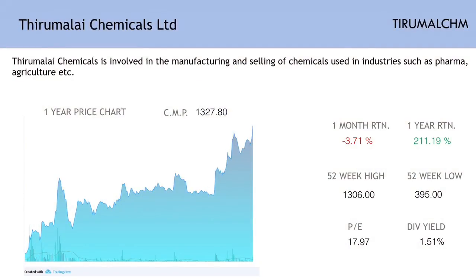Thirumalai Chemicals is involved in the manufacturing and selling of chemicals used in industries such as pharma, agriculture, etc. If you were to look at the 1-year price chart, you would see that this is another multi-bagger for Dolly Khanna. Now the 1-year return of the stock is at 211% and the price earnings ratio is pretty cheap at 17.97. The dividend yield for the company is at 1.51%.